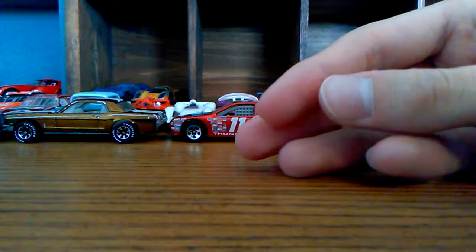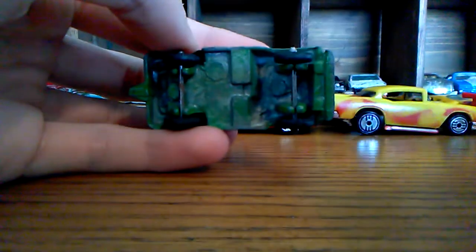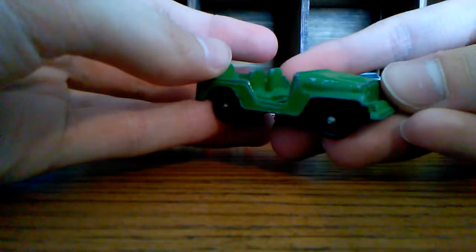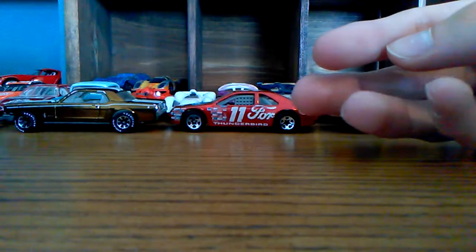Then the last car in the bag was this Tootsie Toy Jeep. The thing is, it doesn't say Tootsie Toy or Jeep on the bottom at all. It doesn't say anything. But I'm assuming that it's a Tootsie Toy because it's the same style as those. It's green. It's a little beat up, but it's still cool.